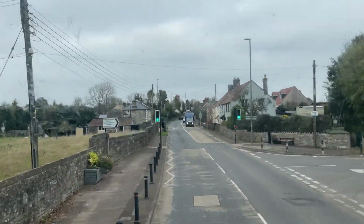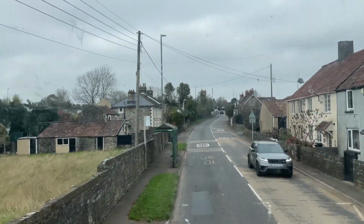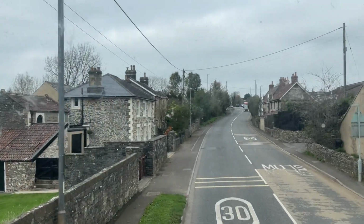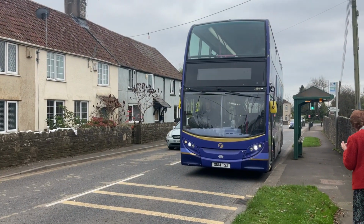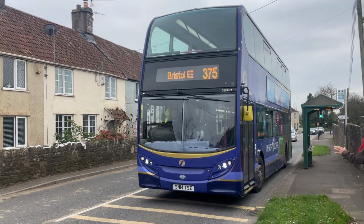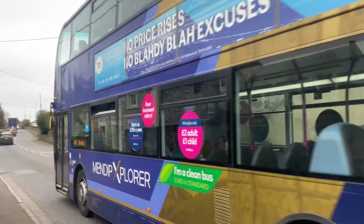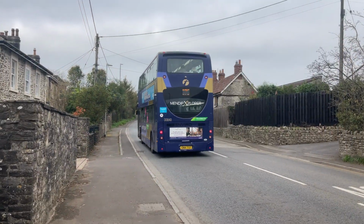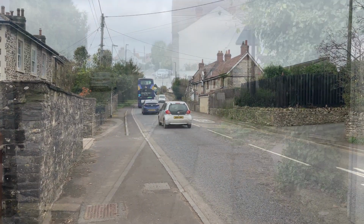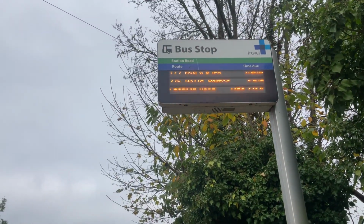Going to go all the way to Bristol again in a Mendip Xplorer video? Well, no. I'm leaving the bus here in a tiny little village known as Clutton. Here is this Mendip Xplorer Enviro 400 leaving Clutton with a destination board that now says Bristol. Originally, when we were in Bridgwater, the destination board said Wells for Bristol, so I guess the destination board must change in Wells.